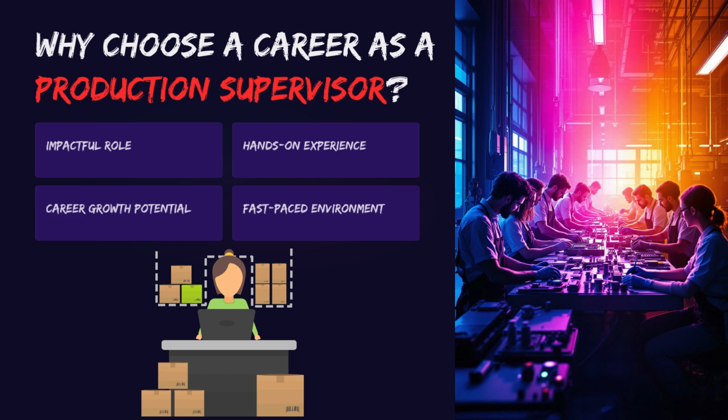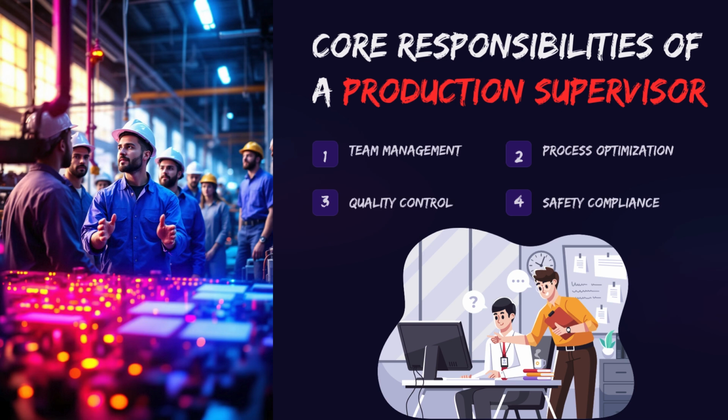Fast-paced environment. Thrive in a dynamic and stimulating work environment, constantly adapting to new challenges and finding solutions. Team management. Lead, motivate, and guide production teams to achieve production goals.